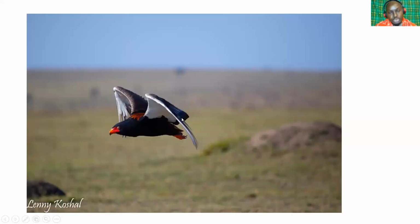Then we also have a lot of bird species in Maasai Mara National Reserve. We have around 450 species of birds. We have also a lot of raptors. Vultures are there. Mostly when you go to Maasai Mara during migration, you can actually see more than 5 species of vultures.